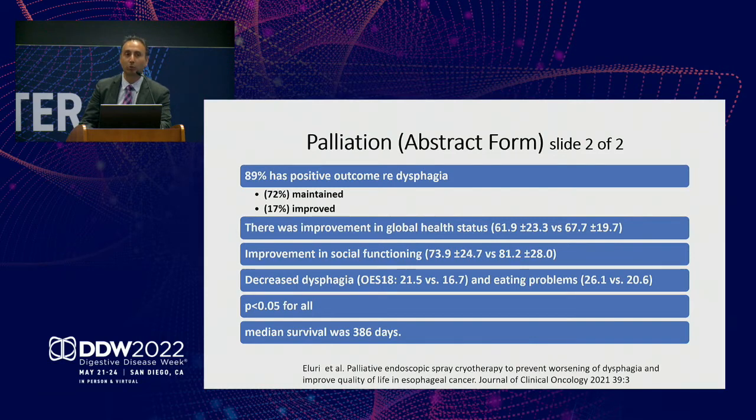For the oncologist, progression-free survival, so if everything is stable, is a positive outcome. Sometimes gastroenterologists get disappointed when they see that they're not making progress. But remember, cancer keeps growing. So in the cancer world, if you keep things status quo, that's a positive outcome. So in this study, 72% maintained their swallowing and 17% improved when they were not receiving any other therapy. What you will see is also there was improvement in global health status. So we're starting to see quality of life data, which I think is very important. Improvement in social functioning, decreased dysphagia and eating problems. All of these were statistically significant. And the median survival was over a year.